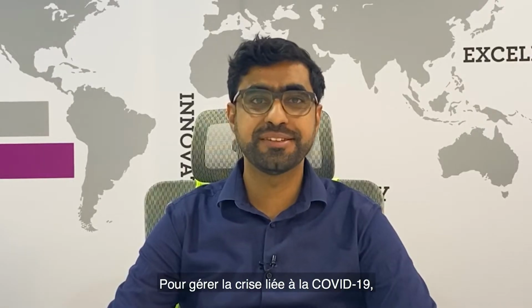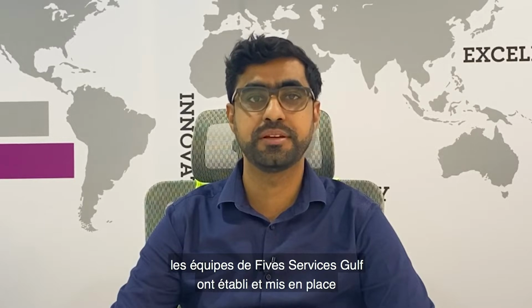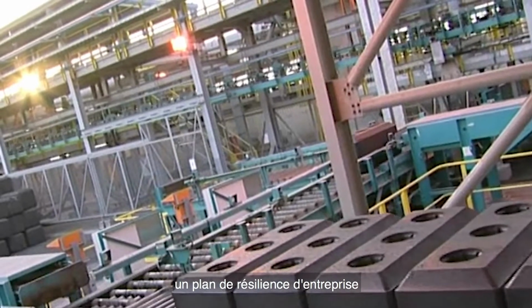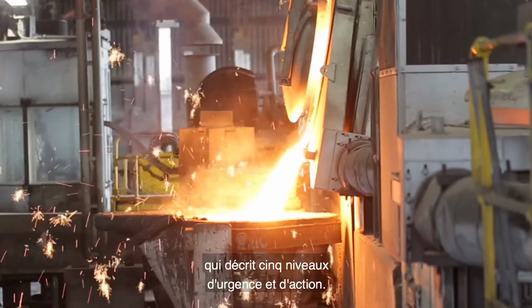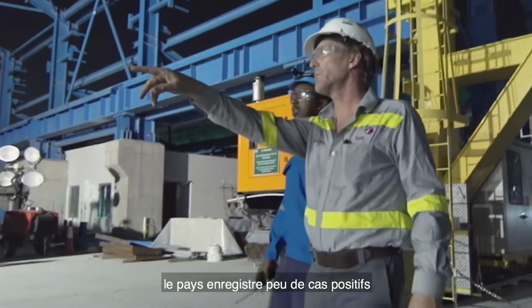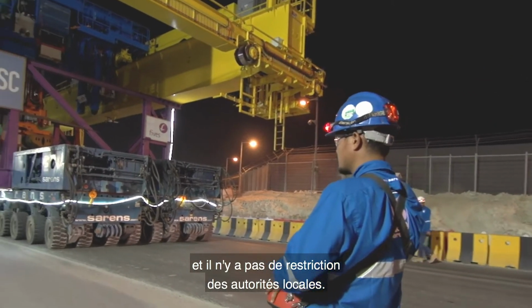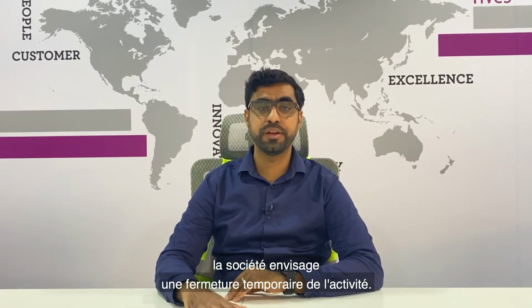To manage the COVID-19 crisis, the Field Services Gulf team has established and implemented a business resilience and response plan that describes 5 levels of emergencies and actions. The first level, identified as low risk, is where the country recorded few positive cases and no restrictions from the local authorities. Level 5 is the highest level, where the company anticipated going for a temporary business lockdown.